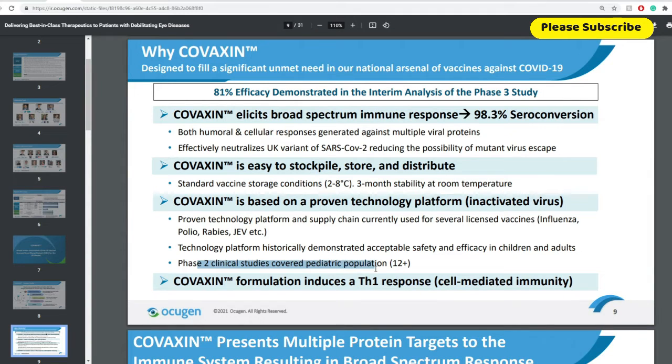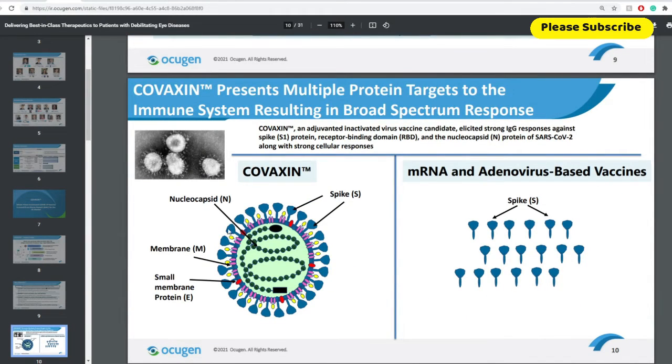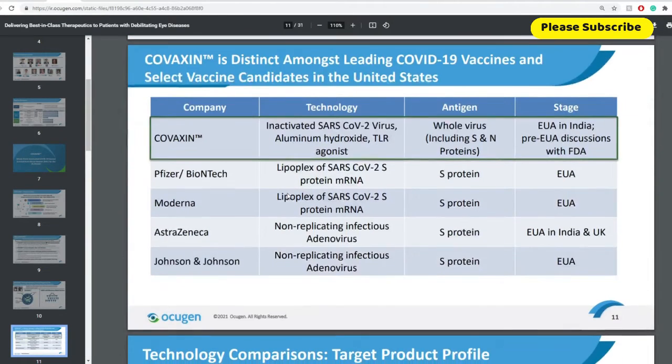Phase 2 clinical studies covered the pediatric population of 12 and above. Now, the Covaxin formulation introduces a Th1 response, which is cell-mediated immunity. The difference between Covaxin and mRNA and adenovirus-based vaccines is that those have just the spikes. With Covaxin, they have the nucleocapsid, the membrane, the small membrane protein, and the spikes in there. Myself, I don't mind either one, but some people are more comfortable with technology that currently exists, such as the one Covaxin is going with, which is an inactivated virus. For me, an mRNA spike protein isn't much different personally, but again, I'm a civil engineer and I just read academic papers rather than working as a practitioner in the medicine industry.